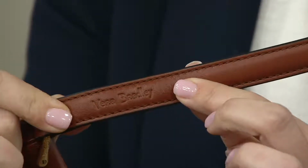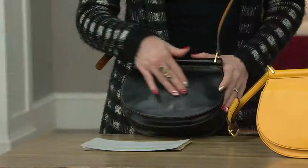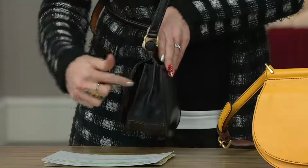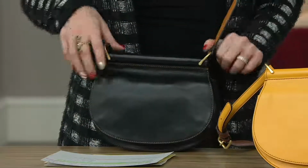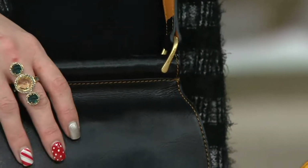That's what we love. Well, the size of the bag is a really great medium everyday. It's 9.5 inches wide. It's 7.5 inches from top to bottom. And then it's 3 inches in its depth. You can adjust the strap from 21 to 27 inches, but on the inside, you still have plenty of room for everyday necessities. Right, so it's going to be perfect for a smaller wallet.